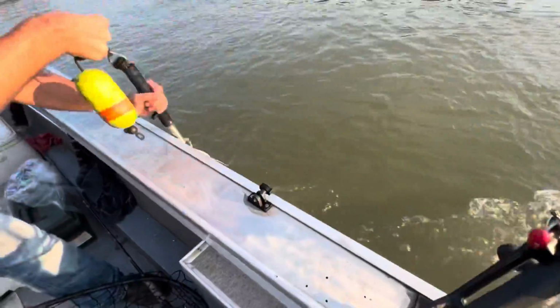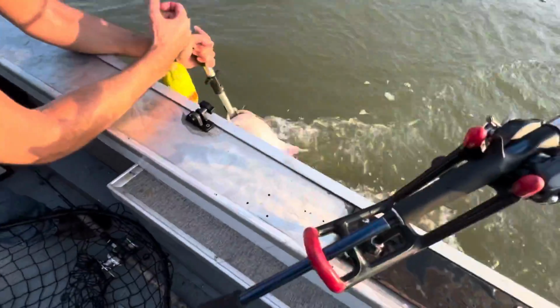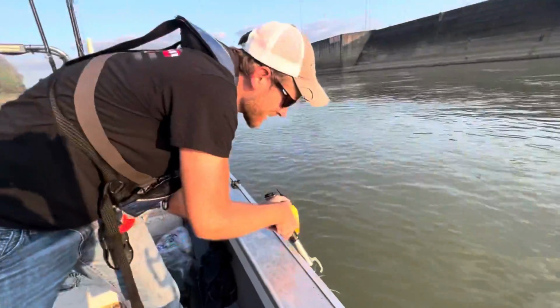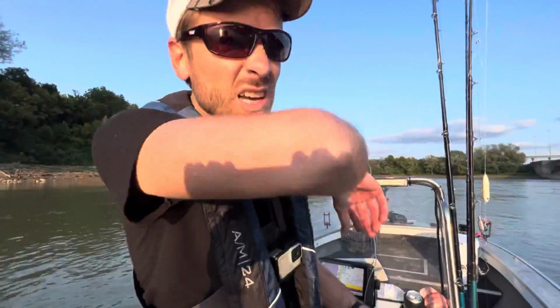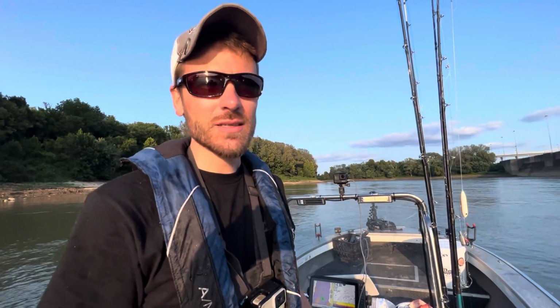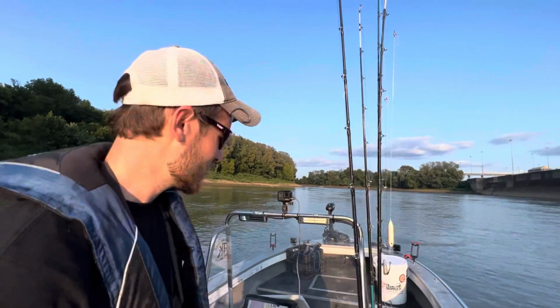Gosh! Can you imagine if that was my hand? Can't imagine. Since we know there's some fish willing to bite, we'll set up a couple more bumping rods and see if we can put a couple more in the boat before we leave. That'll make the ride home a whole lot more tolerable.